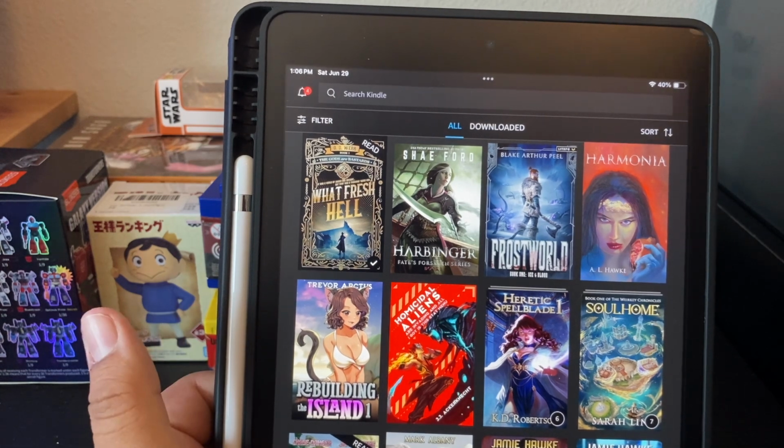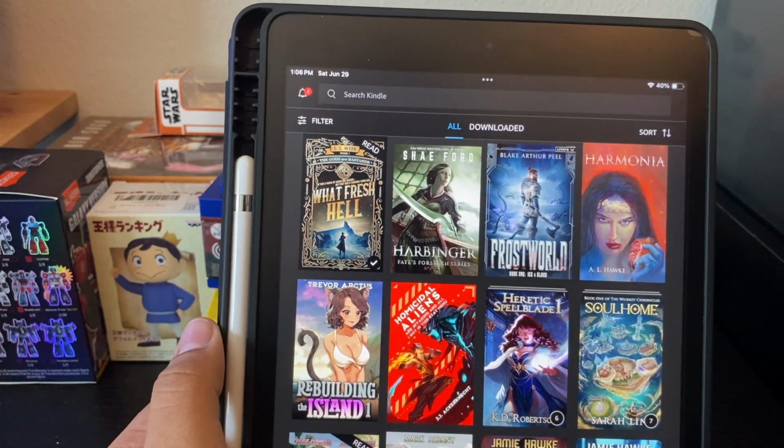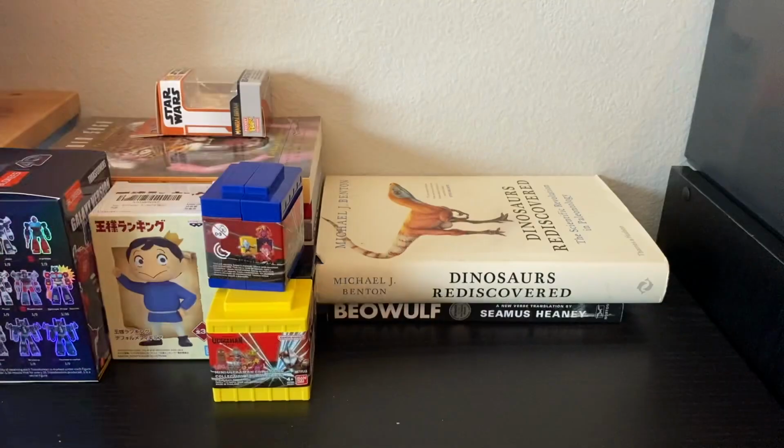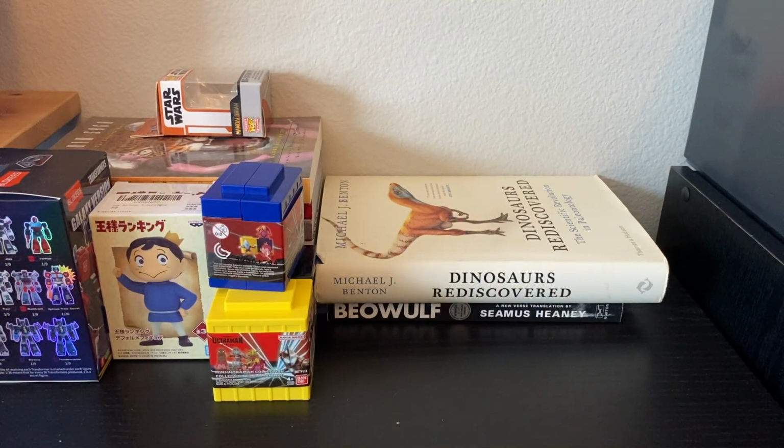So I Googled it to see if they had a copy of the book somewhere, and they did. It was 99 cents. I got it. I love the story. There were some issues with the typesetting and stuff in the ebook, but it was not that big of a deal. It was easy enough to deal with. I really enjoyed it. I'm going to do a review for it here soon. But that's it for the books.